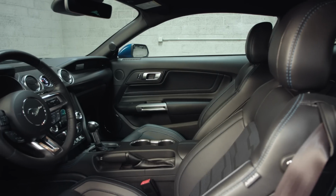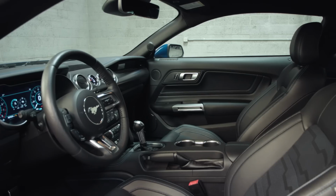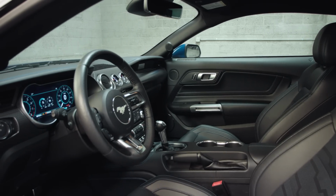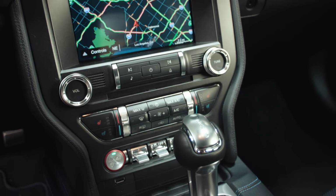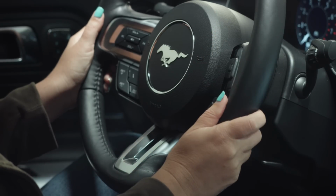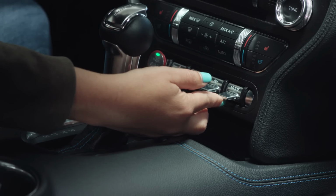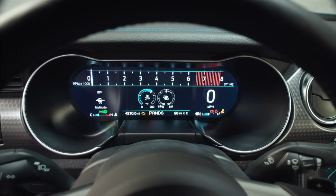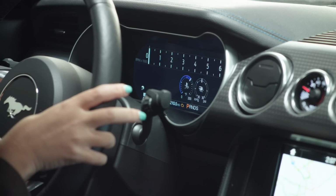The whole front half of the Mustang is very comfortable. You've got plenty of room around you. You've got room for you and a passenger. You're not going to be bumping into each other. It's very easy to reach all of the important controls. A lot of the controls are on the steering wheel, which I find very convenient, and the ones that are over here are usually things that you wouldn't be messing with while you were driving anyway. Normally, I haven't been particularly impressed by digital dashes, but Ford did a really good job on this one.